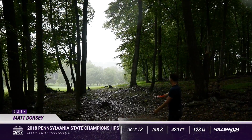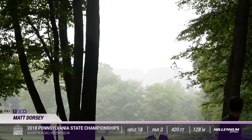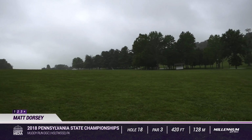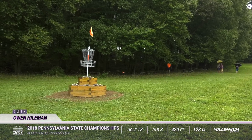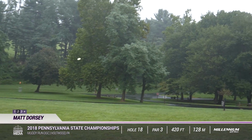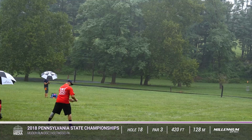MPO players in the second round here averaged 2.94. So their average actually went up from 2.78. Interesting. Perhaps that was due to some of the misting and a little bit of the rain. Possibly. Owen throwing up safely to the base of the basket. Matt pretty much doing the same.